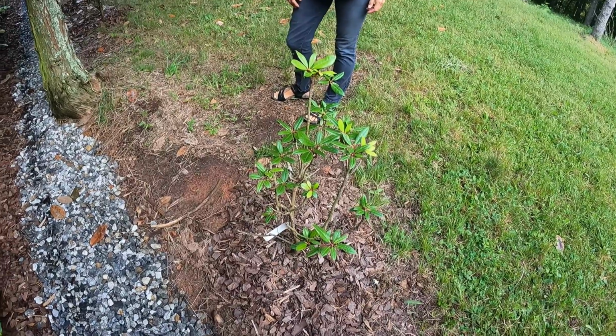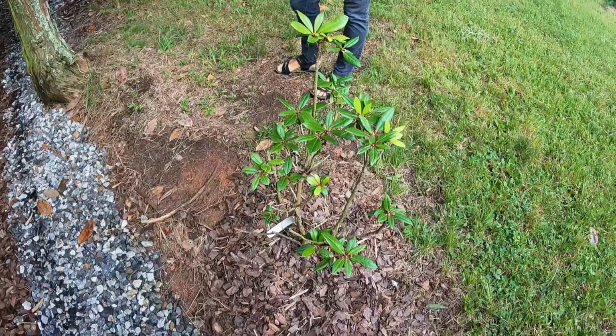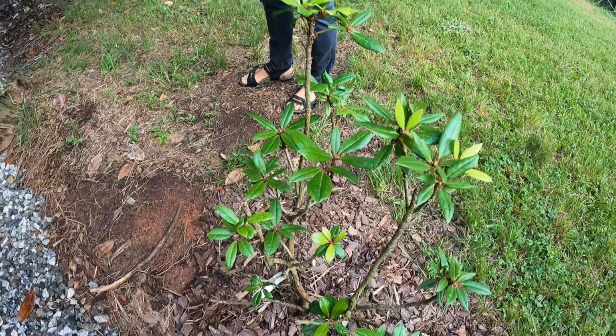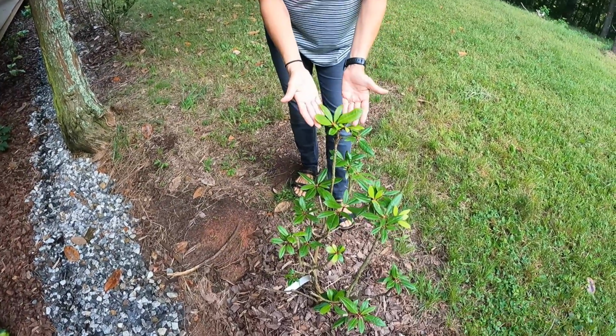kind of mountain plants here. I think this looks like a rhododendron, maybe. Yep, this is a rhododendron. It's a pink one. Like I said, we just moved all of these 2 or 3 months ago, so they don't look great, but this is all new growth right here.